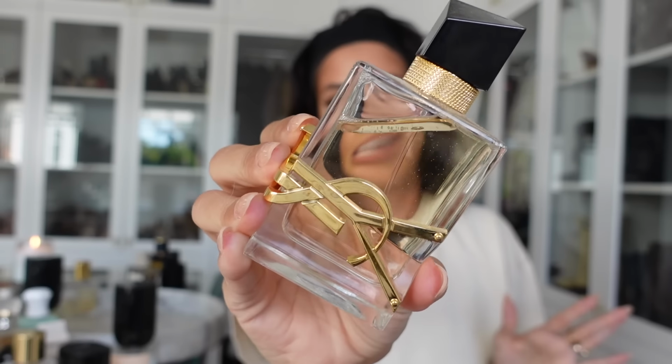Okay, another one that I love is Libre by YSL. This is a very popular fragrance. And this one is tricky. Like when you first smell it, you're like, oh, what a cute, light and airy, fresh fragrance, but it smells so good. This one has some power to it. I feel like when this one marinates into your skin, it starts smelling real good.